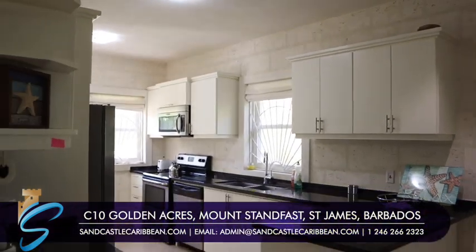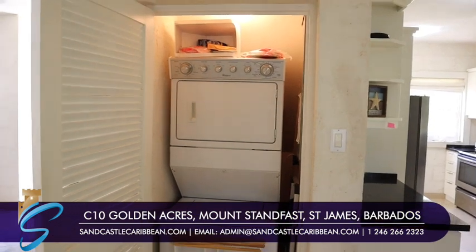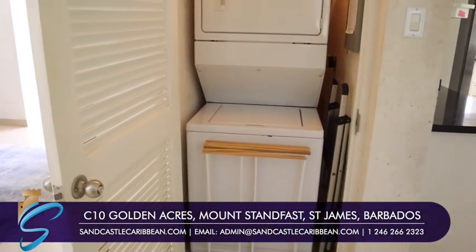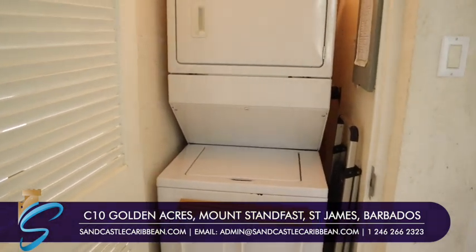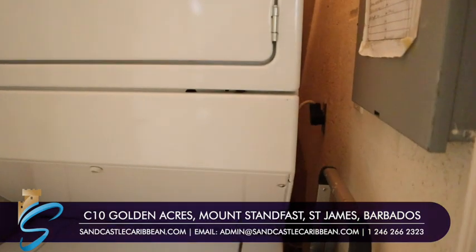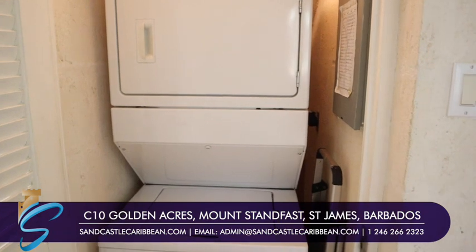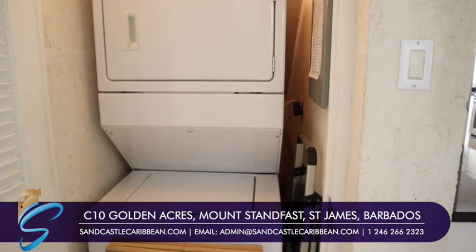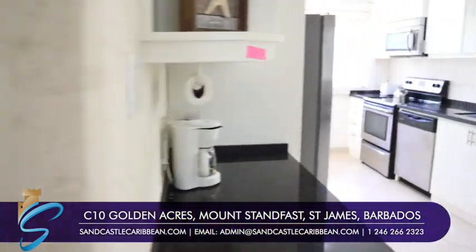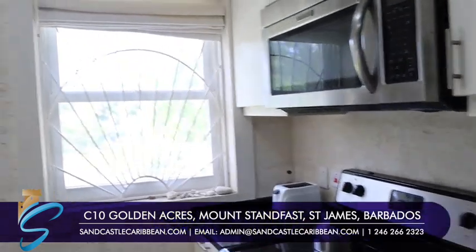A double stack washer dryer here. I don't know if this chap has done it, but you put these on rollers, you roll them out, then you get further storage behind. I would imagine he's done it, I just don't want to fiddle with it right now. It's early morning on a Sunday. So you can have your stack washer dryer, and still retain the storage to the rear. Looking around here, nice size fridge, big Whirlpool.